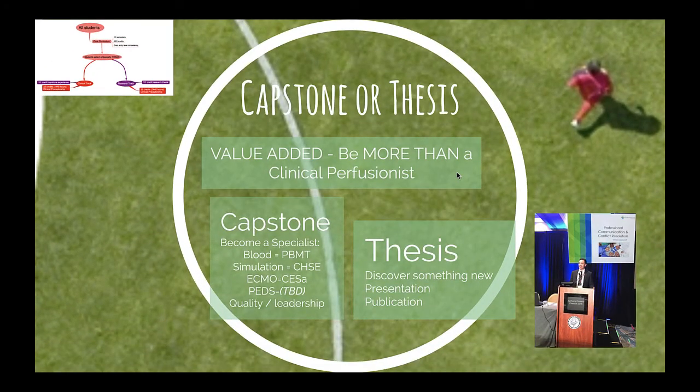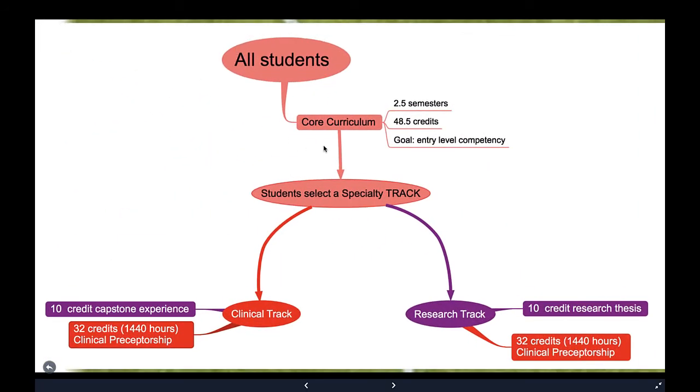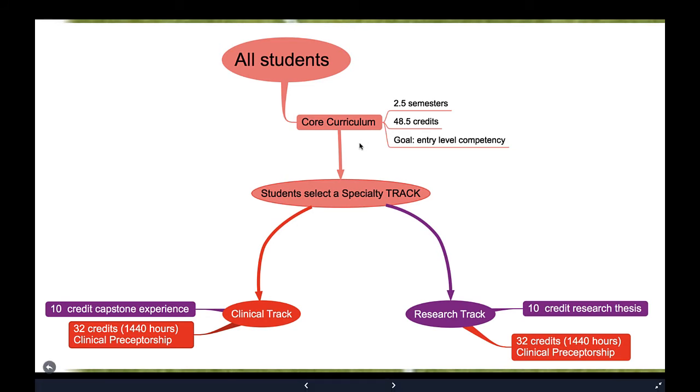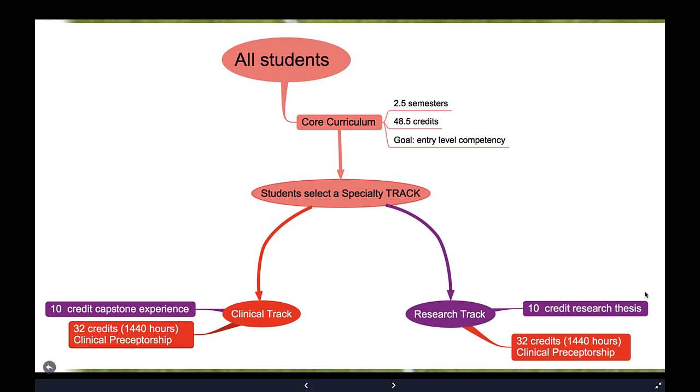Another value-added element of the SUNY program is our Capstone and Thesis track. As we've told you so far, every student comes through and starts at the same point and continues as a single cohort through a core curriculum, which includes classroom and simulation. By the middle of the curriculum, however, the students divide themselves into clinical or research track. If a student has an interest in doing clinical research in a field of cardiovascular perfusion, then they can complete a 10-credit research thesis while they are working on their 32 credits of clinical preceptorship.